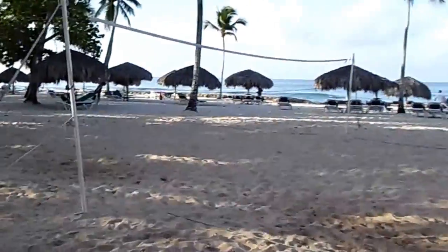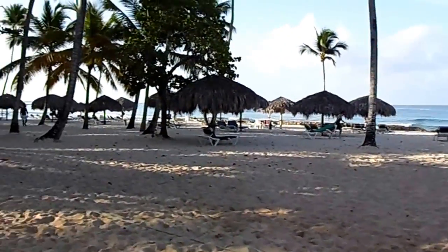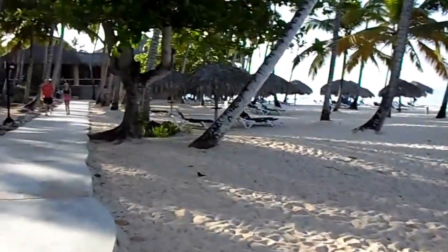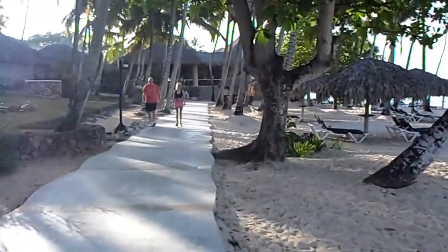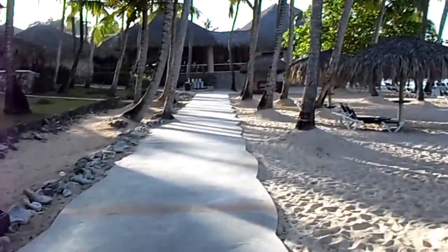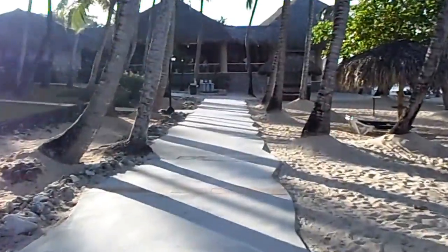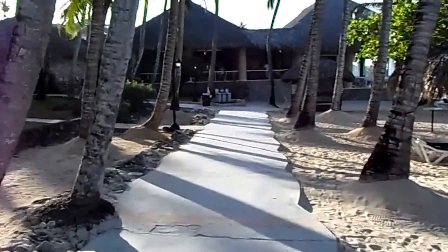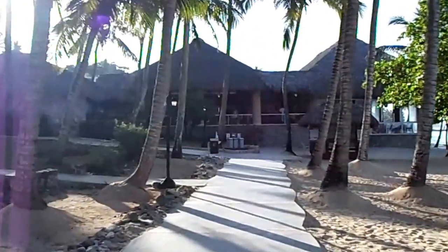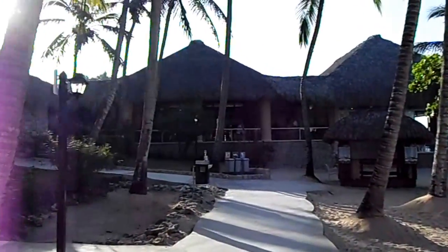There's the beach volleyball. A lot of people set up chairs every night under palapas, but every morning everything is pretty much moved around by the people who are here. So like I said, I'm walking down the other side right now as fast as I can. Now, coming up in the building you see in front of me is La Teresa, hope I pronounced that right, which is the buffet.